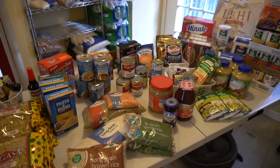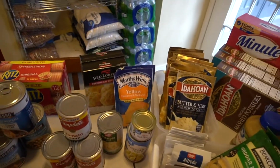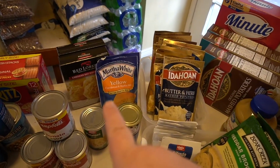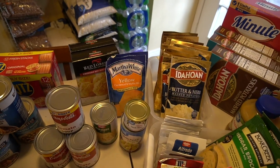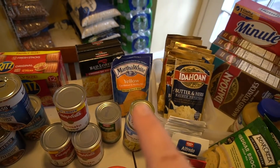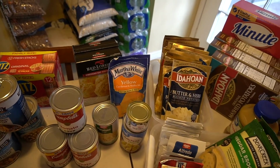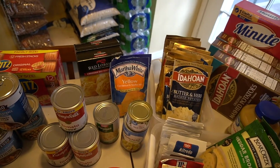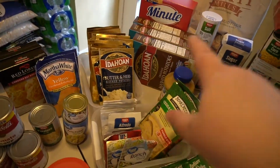Some of the other things that have a shorter shelf life are things like the cornbread mix. And I picked this one up specifically because it is a just add water as opposed to the Jiffy where you have to add milk and eggs. I have shifted to purchasing only cornbread mixes that are just add water because in a grid down situation, you may only have access to water. I also picked up some Idahoan potatoes.